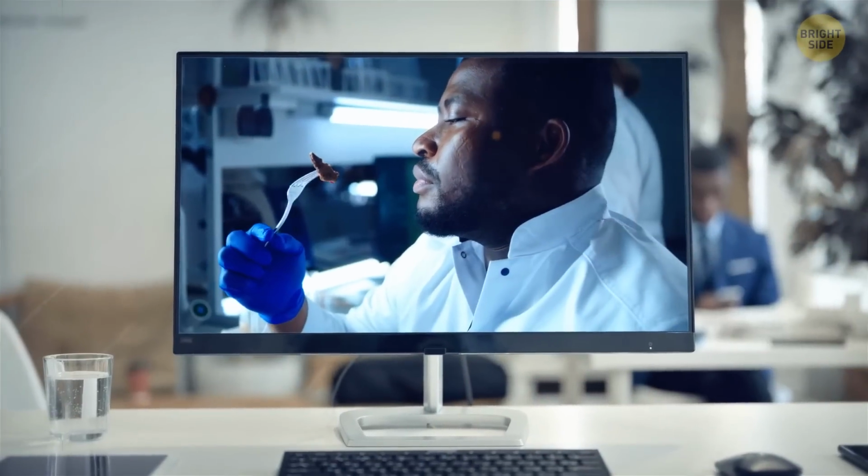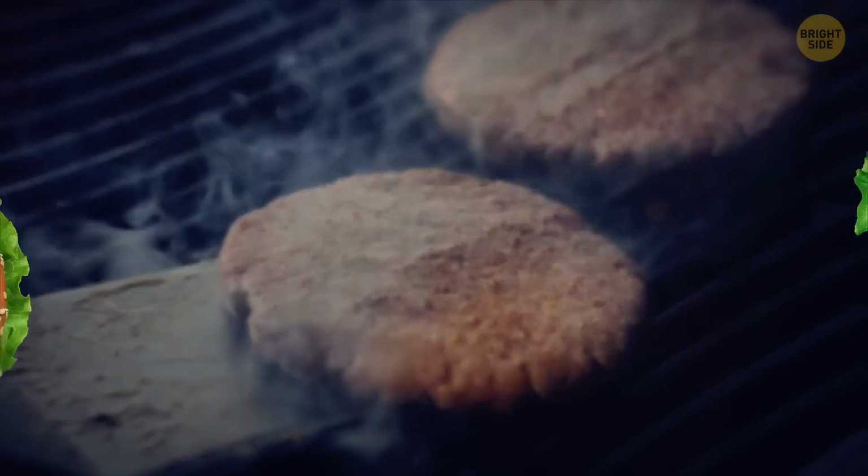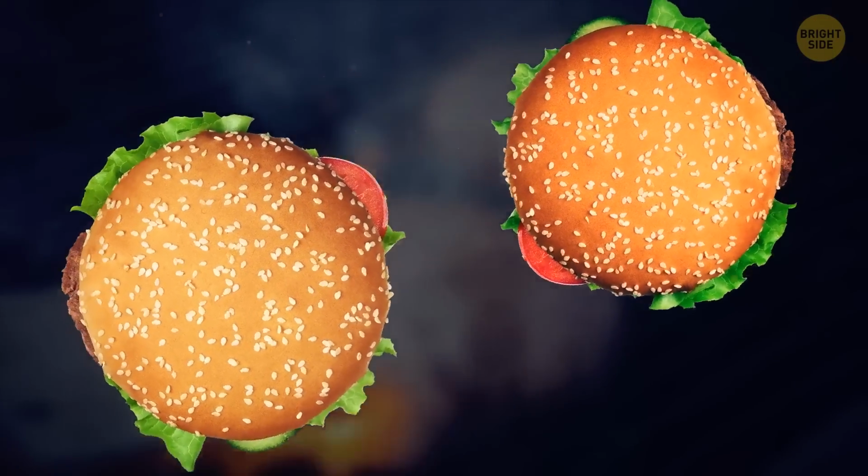I'm talking about the grill, not the meat itself. In most of the chains, vegan burgers are cooked on the same grill as meat burgers.